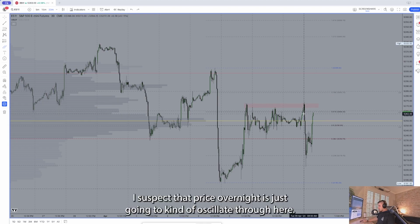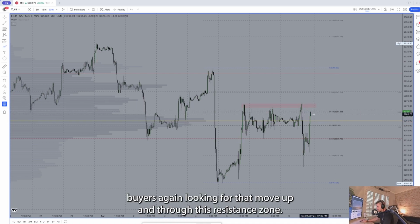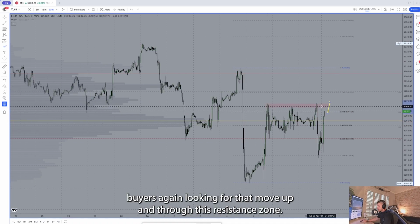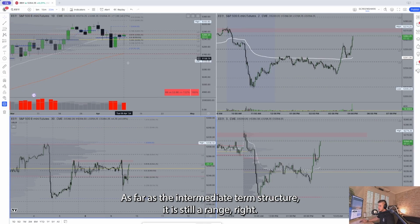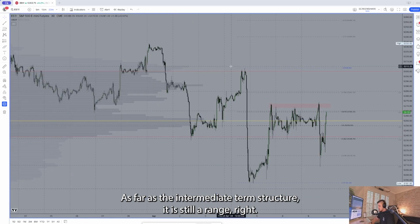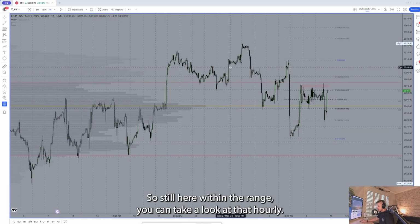I suspect that price overnight is just going to oscillate through here. So we'll see what CPI brings. Buyers, again, are looking for that move up and through this resistance zone. That can trigger a change in character on this near-term structure. As far as the intermediate term structure, it is still a range. We have not left the range. So still here within the range.